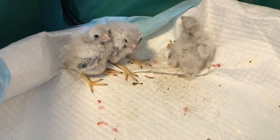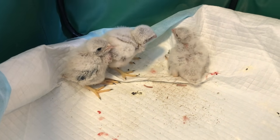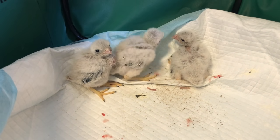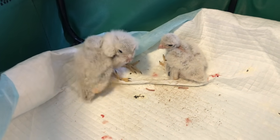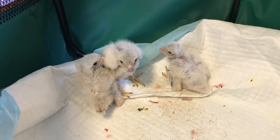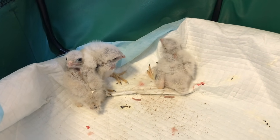In the wild, they eat lots and lots of insects like grasshoppers. They eat small mice and other small birds when they are full grown and hunting. And of course, when they're ready to be released back to the wild, the farmers really appreciate it, because they eat a lot of grasshoppers, a lot of insects, and a lot of small mice. So the farmers love to have these little kestrels around their farms to help keep the pests down.